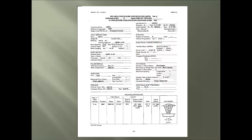And next is the area that provides large amounts of information for the WPS, and that is the welding procedure. With this box, you will be cross-referencing the information found here with the line items above, and remember they must match or this is a non-conforming WPS.